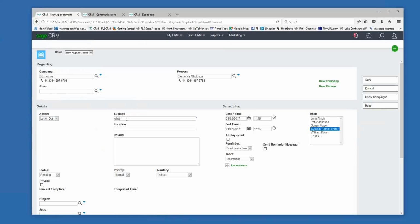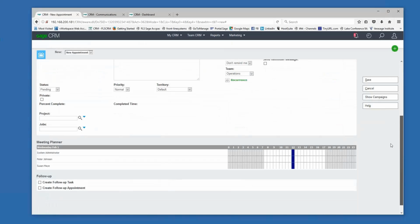Subject is, whatever. And I can put locations, I can put details to this, and then I have a status here: canceled, complete, pending, or in progress. So it's pending, I haven't done it yet. Set my time and day, I can set reminders, I can do repeats, I can do all the things that I do in Outlook, but I can now also attach multiple people. Again, not too different to what I do in Outlook, but here we come into others.